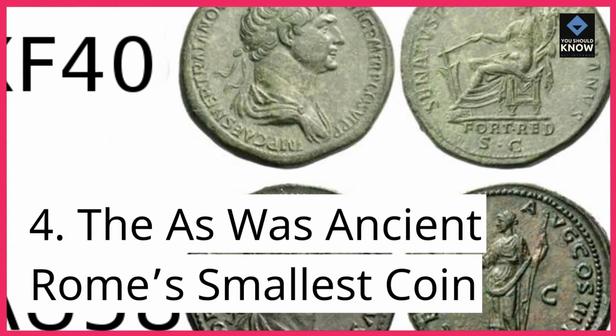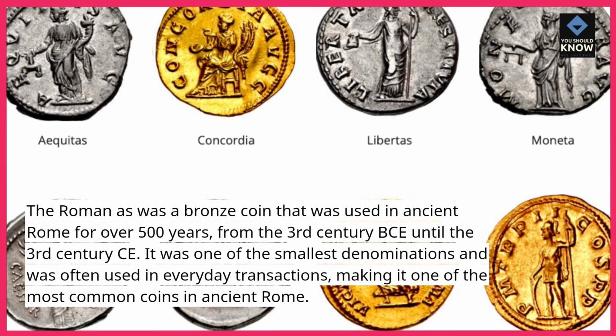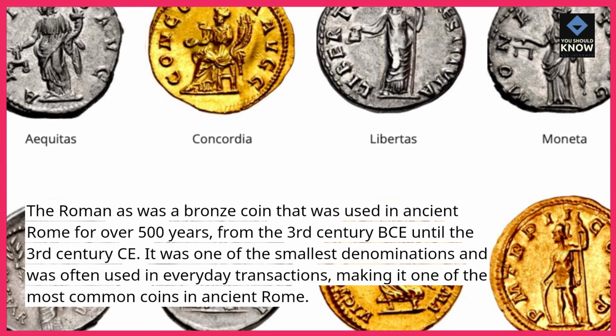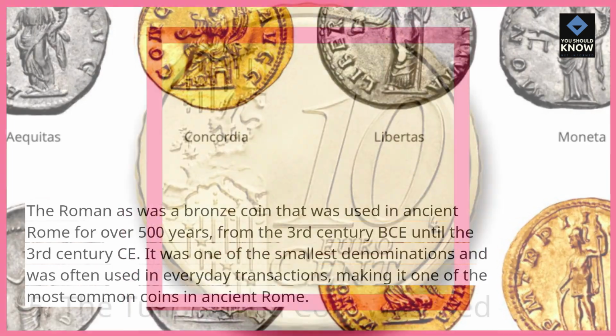4. The as was ancient Rome's smallest coin. The Roman as was a bronze coin that was used in ancient Rome for over 500 years, from the 3rd century BCE until the 3rd century CE. It was one of the smallest denominations and was often used in everyday transactions, making it one of the most common coins in ancient Rome.